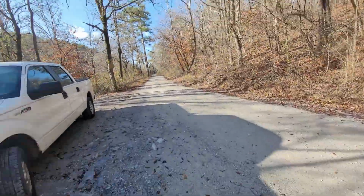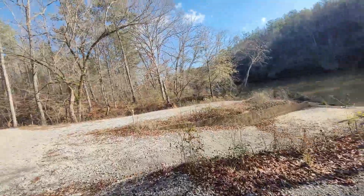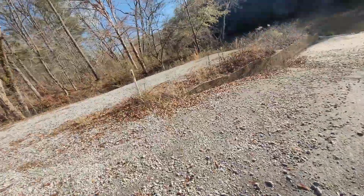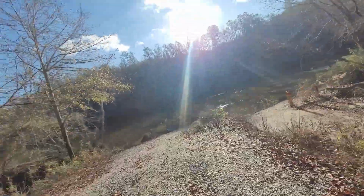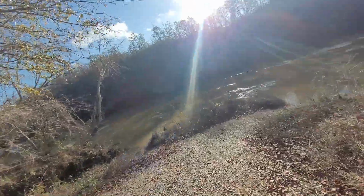Look at this. So I sort of spun around and pulled in here. There's no one here. I guess this is a kayak launch right here. Let's walk down. Here's the river. Look how pretty this is, ladies and gentlemen. This is so great.